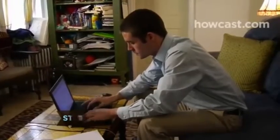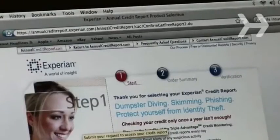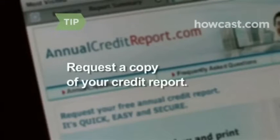Step 1. Check your credit report for errors. Insurance companies use your credit rating to help determine your rate. Request a copy of your credit report by logging onto annualcreditreport.com or by calling 1-877-322-8228.